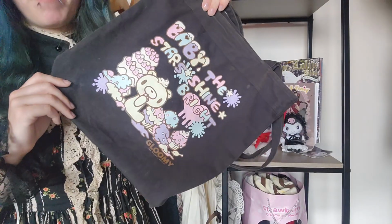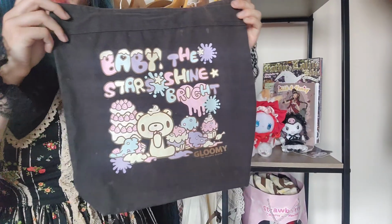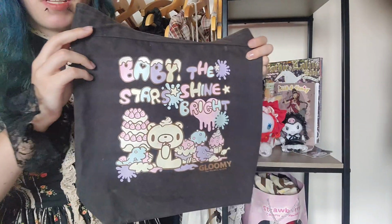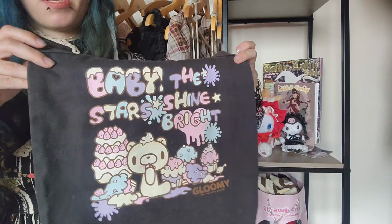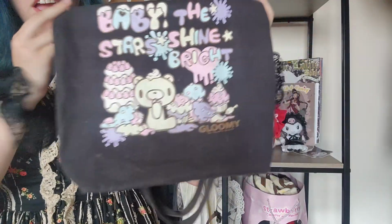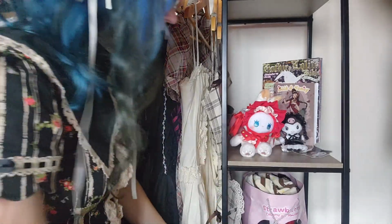This is my Gloomy Bear and Baby the Stars Shine Bright collab bag. I got this for like $30. I've always really wanted this stuff from this collab. I'm really glad one of my community members knows that I love this stuff and they sent it to me, so I'm so glad to have this bag. And yeah, it's just the perfect everyday bag if I need to be carrying my books around at uni, so then I can be Lolita at uni without, you know, showing up with an entire dress on.